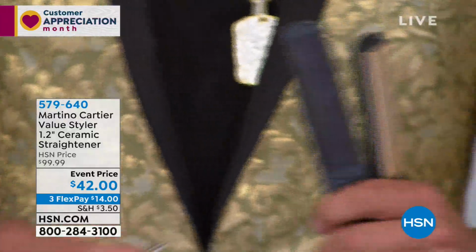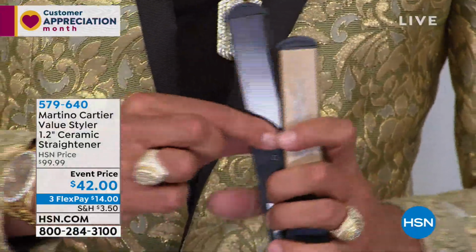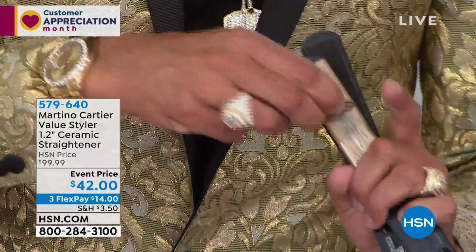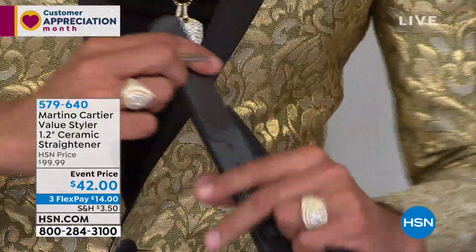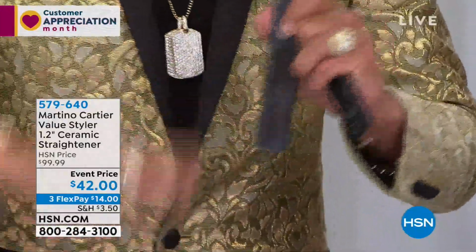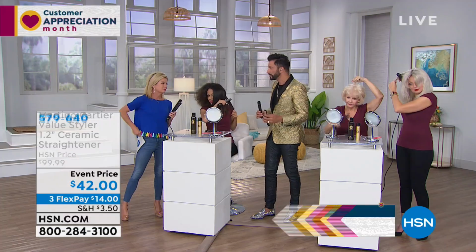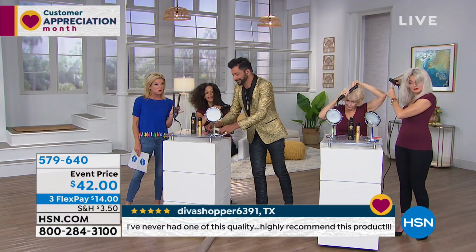The test is, go get your flat iron out of your bathroom real quick. We got minutes left on this show. If you could take a knife or a key and scratch the coating off, guess what? You are using a fraud, not a real ceramic flat iron. That's scary. You're wondering why your hair's burning, you're wondering why it's breaking, but nothing can scratch this because it's the real deal. It's like a diamond and a CZ. You can't compare the two.